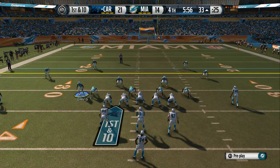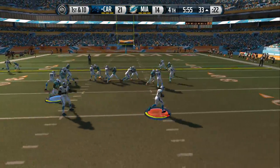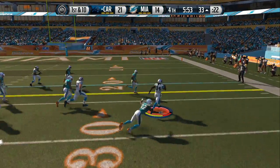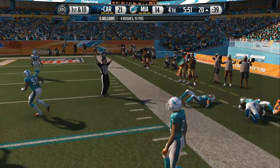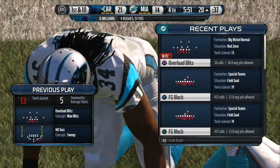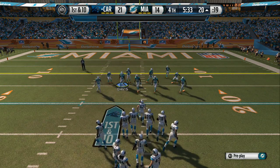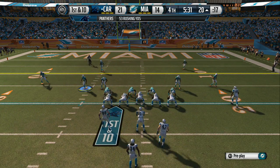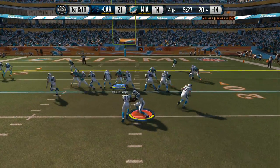The Panthers will come out in the pistol. Williams is going to receive the toss. Chant, the offensive coordinator, has done a terrific job so far here today. He's got his team winning. They're in the red zone. Let's see how clever he's going to be on this call. The Panthers come out in the pistol. First down at the 20.